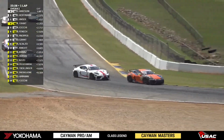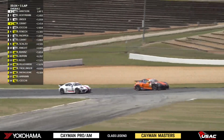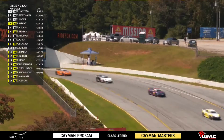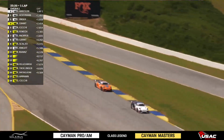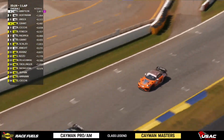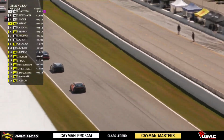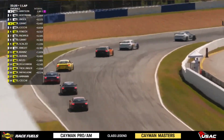Looks like Scalzo making a move farther in the back, managing to get by the number 3. So that is Cody Knight. That's another one that is not in his class. So basically just trying to work his way up to Finnick up ahead. First lap, nice and clean, Joey. This is good to see. Yeah, it is pretty good to see.